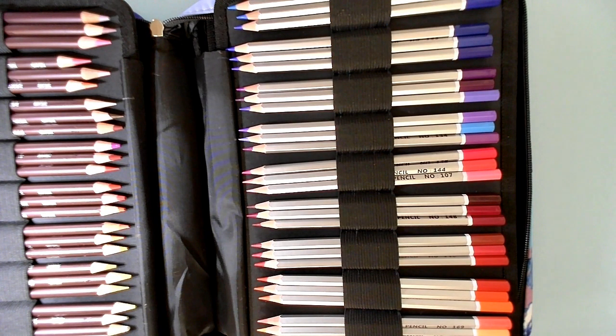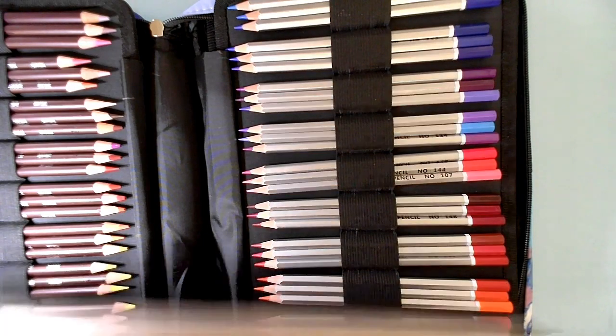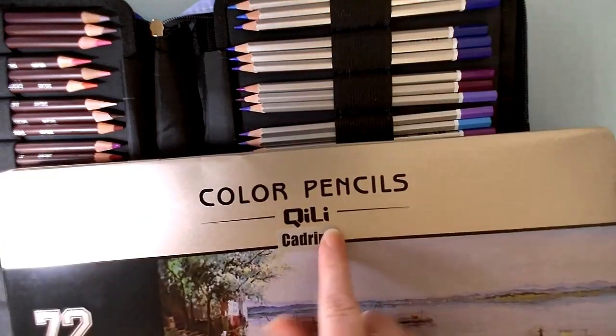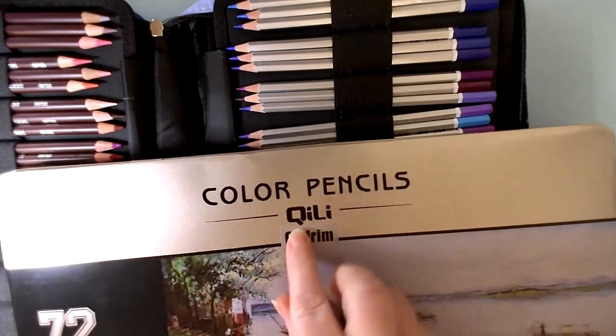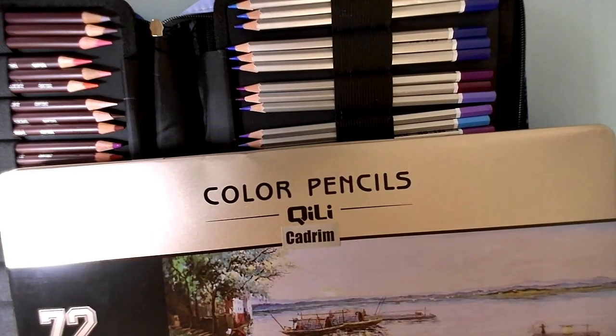So, of course, I needed to take a look at that. And sure enough, it's a sticker covering a different name. So I looked up the name that it is covering. As you can see on the tin here, I've got the Cadrim sticker below it, but it's covering the name Queely or Keely.